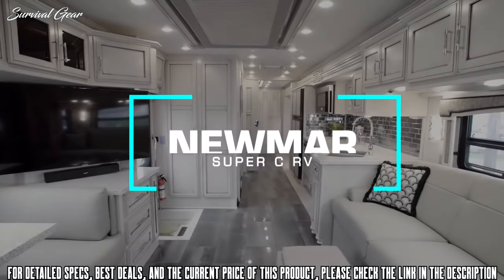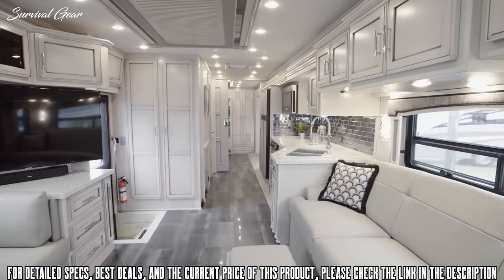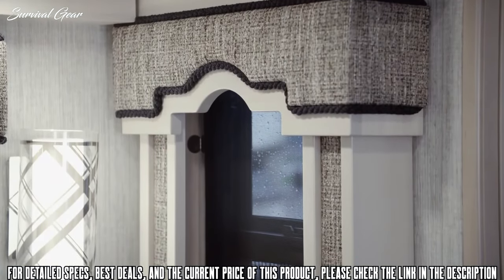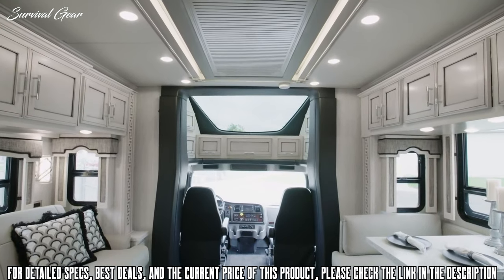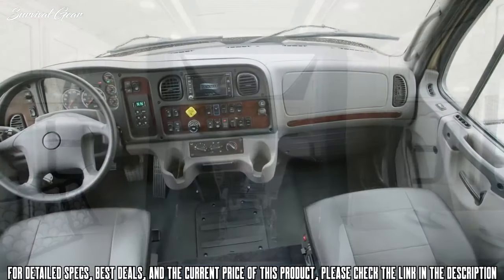It's our pleasure to take you on this tour of the brand new 2020 Superstar. After spending more than 2 years in development, Superstar, our first Super C motor coach, is finally here, and it's full of industry-exclusive innovations you simply won't find in the competition. It all starts in the cockpit.